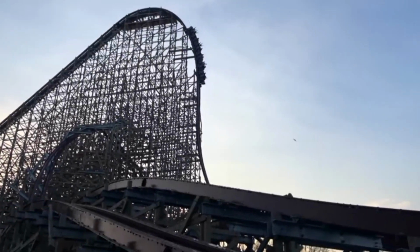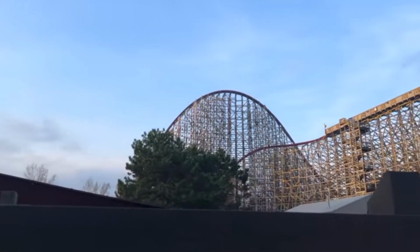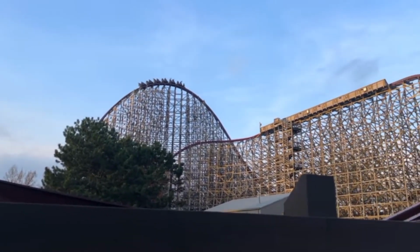Steel Vengeance, one of the best coasters ever built, with the ride being filled with ejector airtime, standing at a decent 205 feet and hitting a top speed of 74 miles an hour. Steel Vengeance is elite. Here's my review.